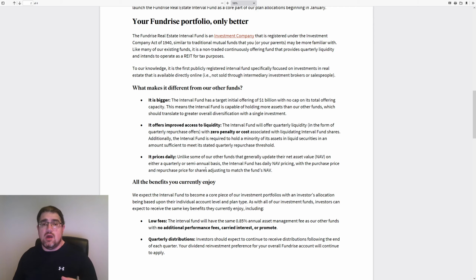And if people are in the interval fund and have seen it update more often than that, please let me know, and please let everybody know in the comments down below, because I'm kind of interested to see how often that NAV does change, and I'm going to be taking a note of that as the weeks and months progress here throughout the year, just to kind of get an idea.